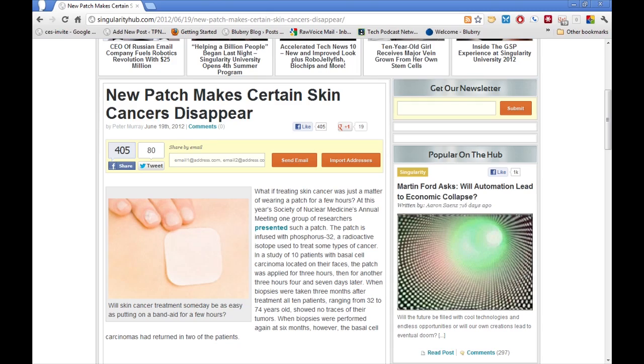Now, here's the thing. And this is something you've got to pay attention to, you sun bunnies out there. You really do. 76,250 cases of melanoma have been diagnosed already in 2012. Now, here's the scary part. You can die from this. 12% mortality rate.